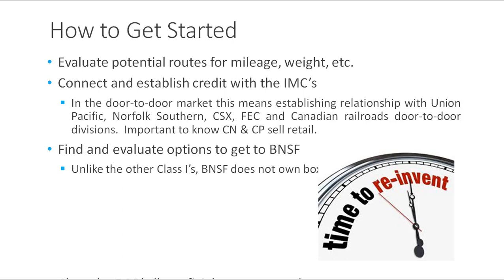Now, what I will say is you're also going to need to clear the BCO. There may be another IMC out there, or intermodal service provider, that is already moving this freight intermodal. The railroads don't like to compete against themselves on the same lane, so they're going to ask who the beneficial cargo owner is to make sure that they're not already moving that freight on that particular lane.